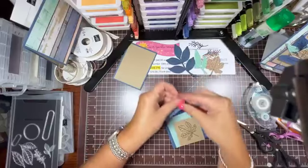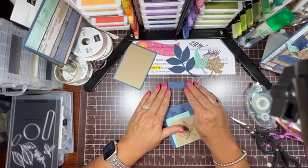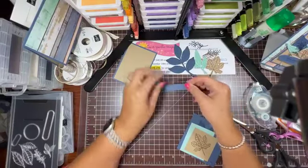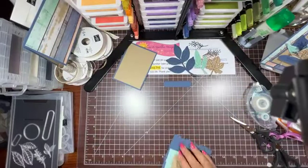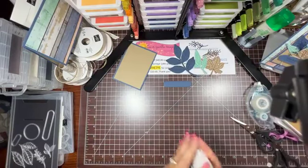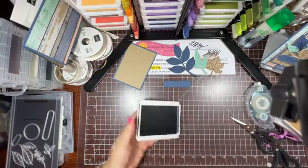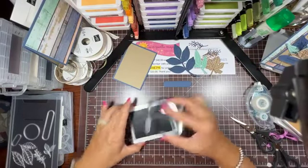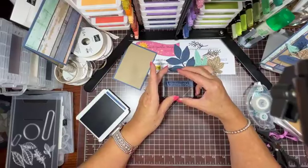All right, so we've almost got all our pieces. All we have to do now is just stamp on here. Is that right side up? Yes. All right, and we're gonna do Misty Moonlight again, and it's gonna say, "You are amazing in every single way." Don't you love that sentiment? Who do you know that needs a card like that, right?